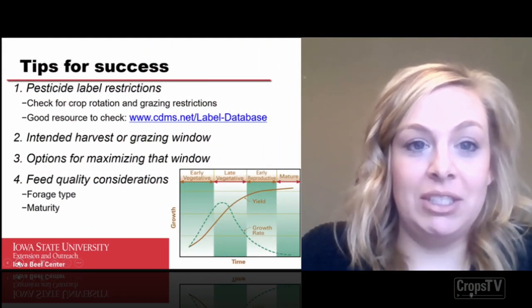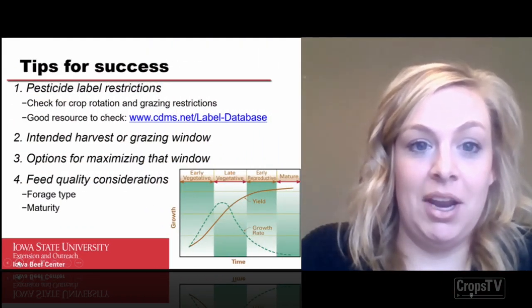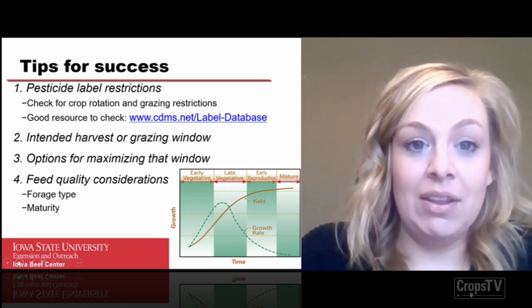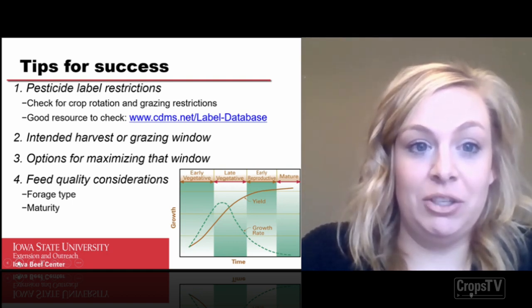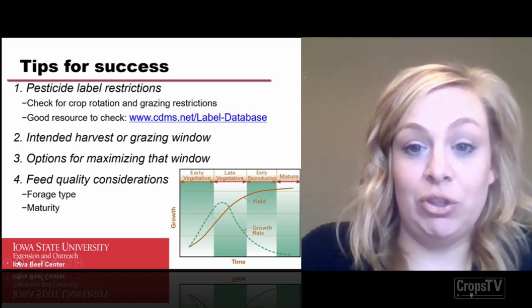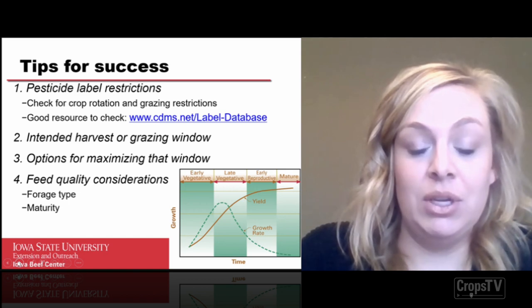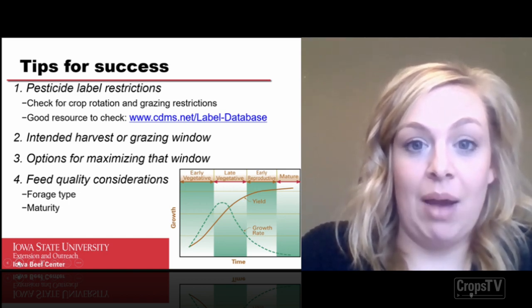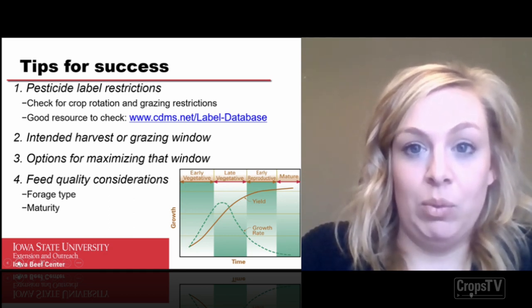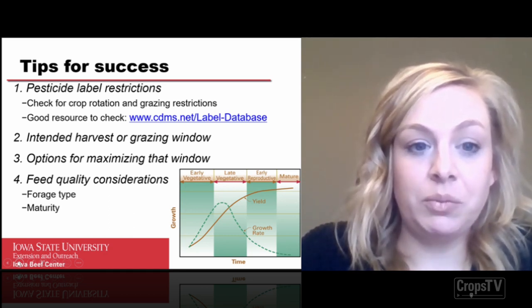All right, so number one for our tips for success is to make sure that we're looking at those pesticide label restrictions. Obviously those are on the label for a reason. So we want to make sure that we're checking them and that we are meeting those restrictions so that we don't have issues with that cover crop either failing in general, never emerging, or if we have some residue risk that could be a problem when we're grazing those cover crops.